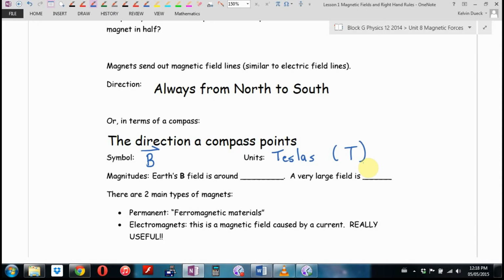The Earth's magnetic field, that which can cause a compass to move, varies a bit, but I'm going to say 10 to the negative 5 Teslas, 0.00001, actually sometimes even smaller.